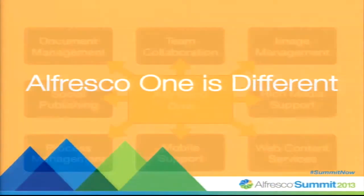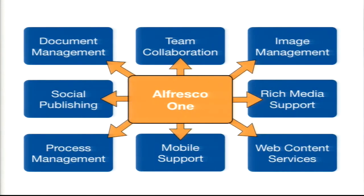Alfresco One is different. We have this Alfresco One solution where, yes, there's document management. When I started in document management 20-odd years ago, people just wanted to be able to manage Office files. Then people wanted to be able to do team collaboration, so we've added that. People are reporting the demise of paper, but no, you're still going to be scanning in and imaging paper. Rich media: people want to be able to do videos, photographs, other types of files. And then social publishing, being able to publish that content out to social channels.